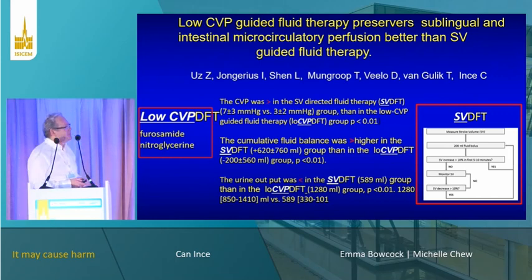So there were two groups in this study, a randomized controlled trial that was done in the Department of Anesthesiology in the Academic Medical Center in Amsterdam. One was done doing so-called fluid responsiveness or goal-directed therapy, targeting stroke volume in the way that is conventional, and comparing that to a low CVP directed fluid therapy, which involved basically trying to keep CVP as low as possible by giving diuretics in this group. And you saw that indeed it was possible to maintain a lower CVP, about 2 to 3 in this group, compared to about 6 in the goal-directed therapy.